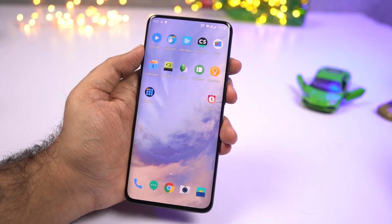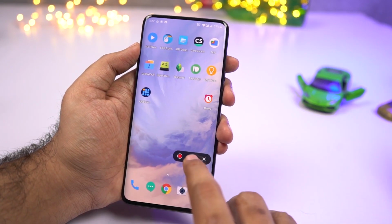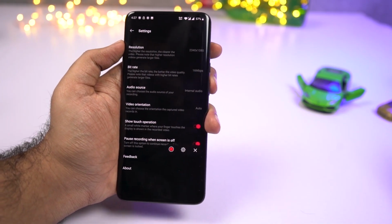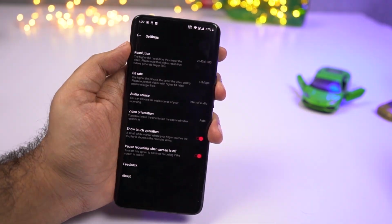Next we have a screen recorder built into the phone. Whether you want to just record your screen for a random purpose or for a tutorial, or if you want to record your game, then you can do all that from your phone with a built-in feature. You can access it from the toggles. You can also change the resolution, bitrate, you can even change the audio source and set video orientation.